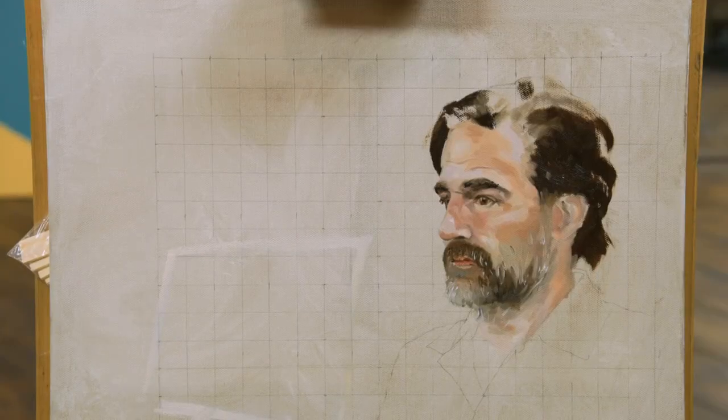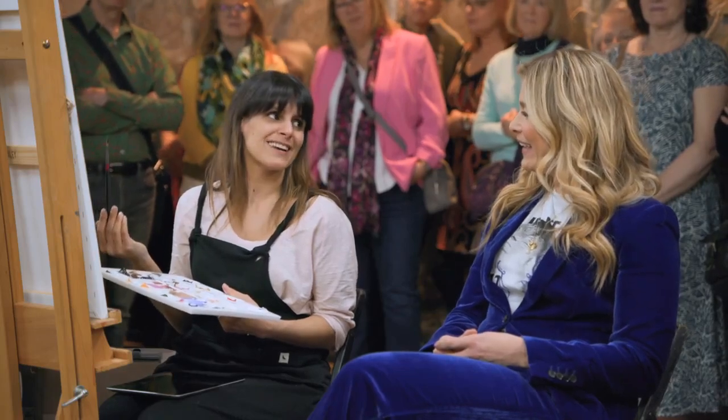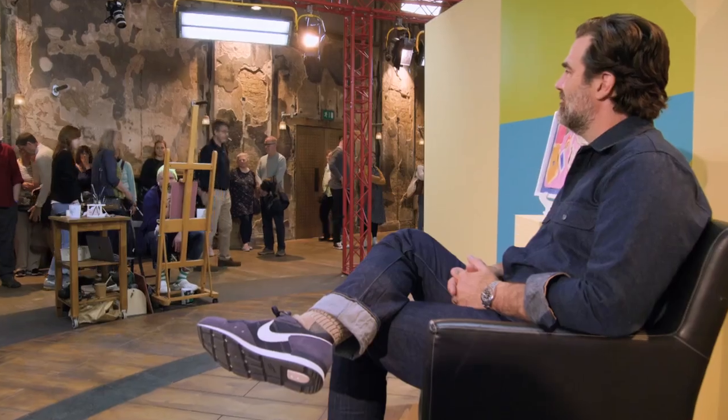So what do you think about the set and the colours? He's quite muted, so I am slightly worried about getting the background in. Do you think you'll have to take a deep breath to start splashing a lot of colour all over this quite sensitive painting? I think it'll end up getting to the point where I'm rushing, and I'll just think, I just have to go for it.